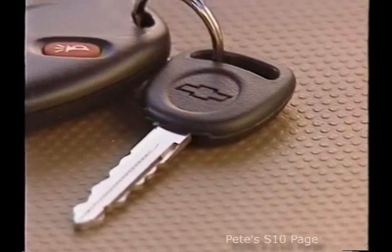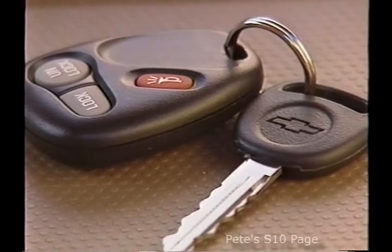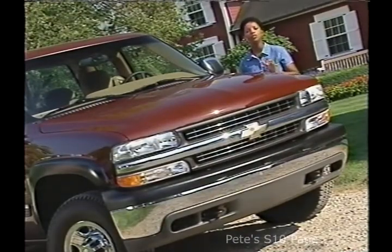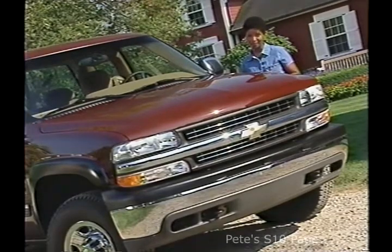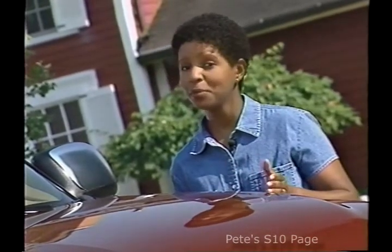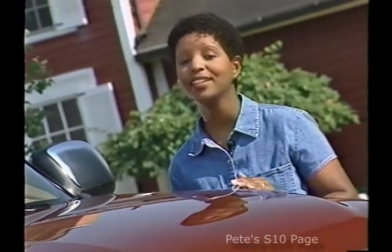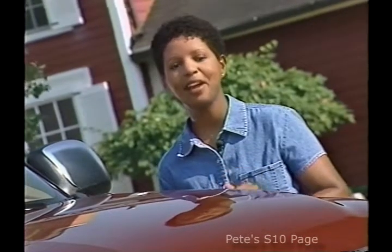And the truck also includes the Pass Lock 2 system. This theft deterrent feature helps ensure the vehicle's security by recognizing its own two-sided ignition key and refusing to start without it. Even if a thief managed to break the lock and physically turn the ignition switch, without the proper key, Silverado shuts down its fuel system and will not start. And best of all, Pass Lock 2 is completely automatic.